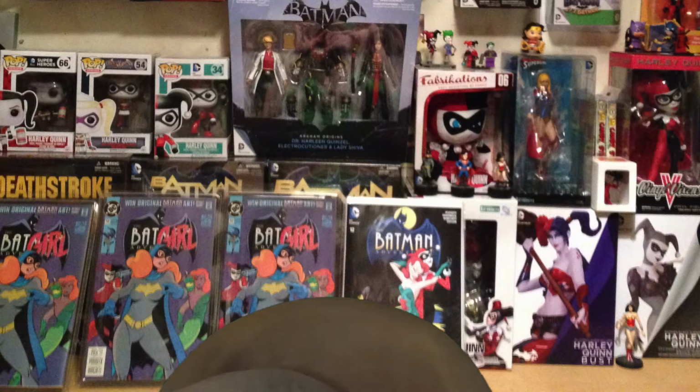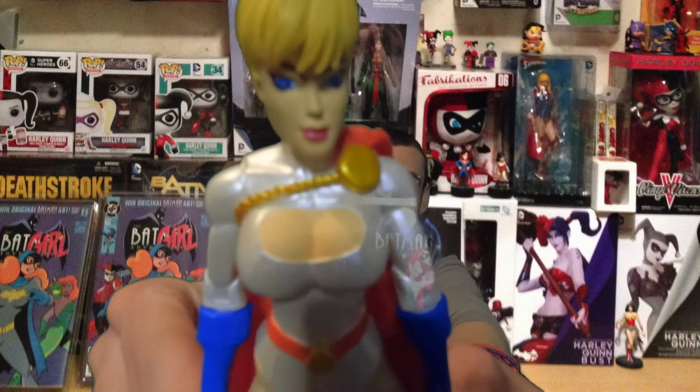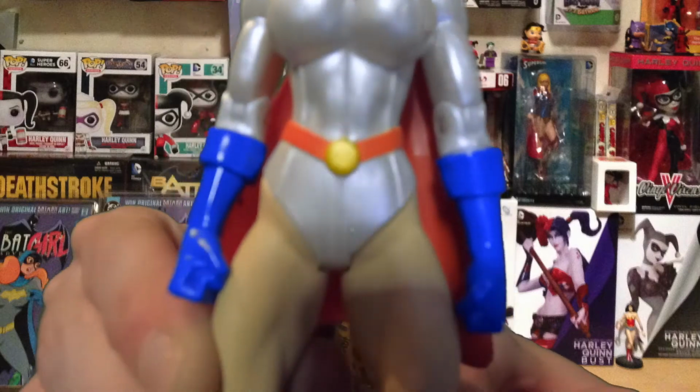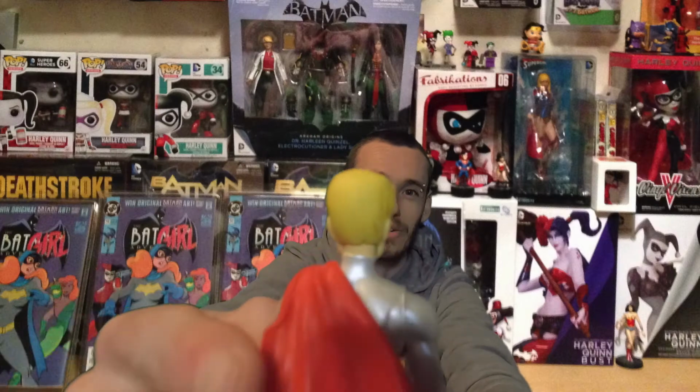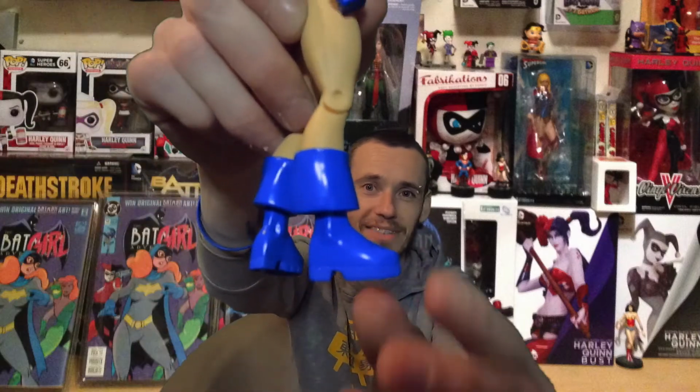Oh, no, tell a lie. I have one more Ed McGuinness figure. I've just found her. I have the Power Girl Ed McGuinness figure with the massive muscles. Gorgeous head sculpt again. I love the off-the-shoulder cape as well. It just goes over one shoulder. I think it's a fantastic design. Love the chunky boots. Just great line.